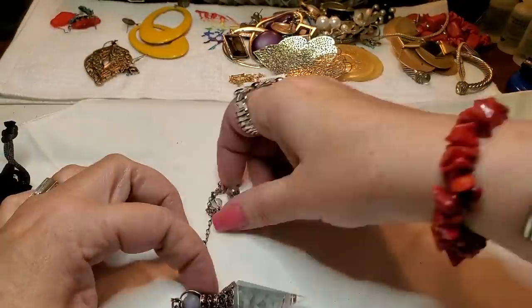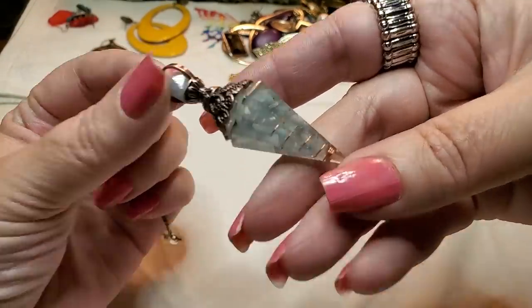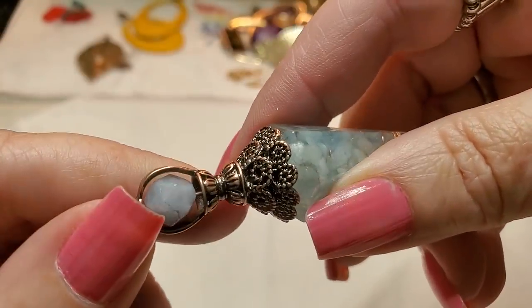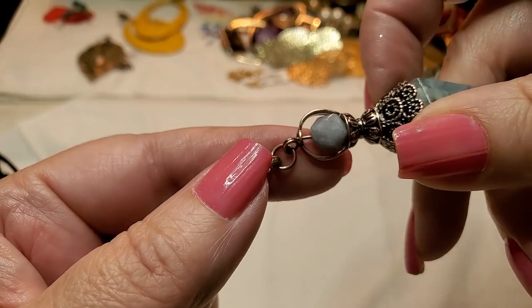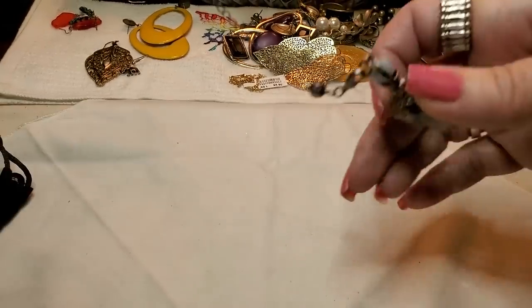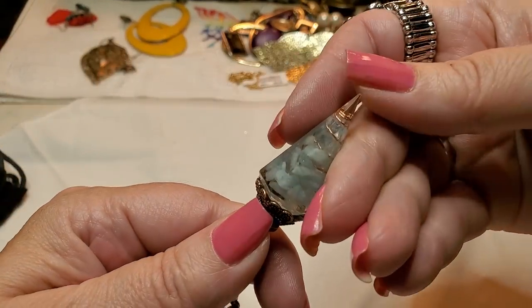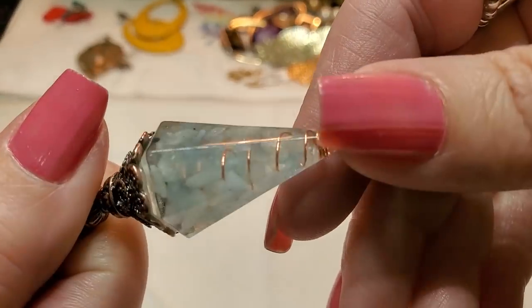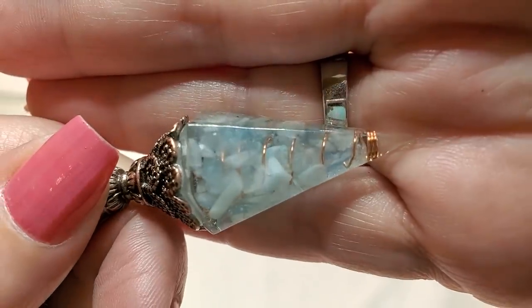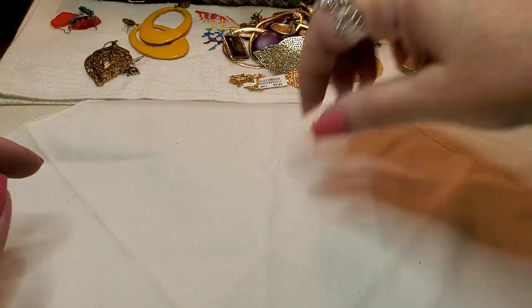Something in here. Oh, it's another pendulum. We had one of these before. It's got copper inside there, and some kind of stone. That looks like agate. That's a pretty little chain. You're supposed to hold it up and ask it a question, I think. So I hear. And the point's still there. Sometimes these points come off. I wonder what kind of stone is in there. It's like resin with a stone inside. Something blue. I'll have to look at it better and see if I can find what kind of stone that is. That's pretty cool. I get those a lot.